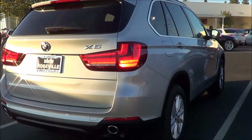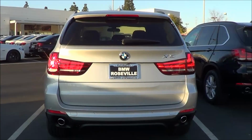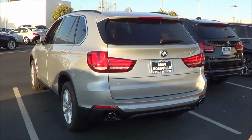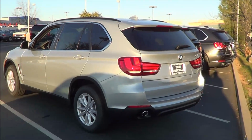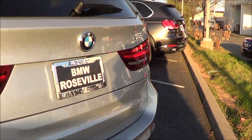LED tail lamps with LED turn signal indicators. You also do have dual exhaust tips and a rear window wiper with a rear window defroster and a LED third brake light as well. And like I said, you also do have rear parking sensors too, and rear reflectors.